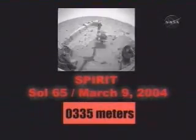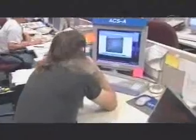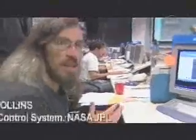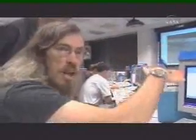Sol 65, March 9, 2004. Spirit closes in on Bonneville Crater. The science team begins hanging out in surface ops, anxious to see the latest images. If everything goes according to plan today, we should drive up to the very top of the crater rim and be able to see down into the crater.